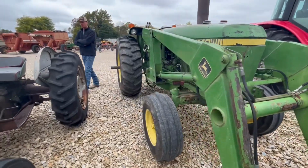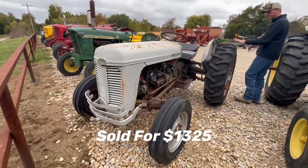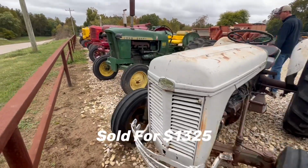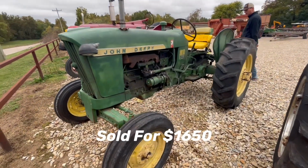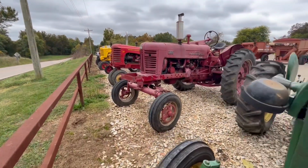Ferguson 35, I believe. Yep, got a little Ferguson 35. That's a nice running tractor. John Deere 1010 gas. That came from down around Washington, Missouri, I think. Pretty good running tractor. Got a Farmall 300 with a wide front on it.